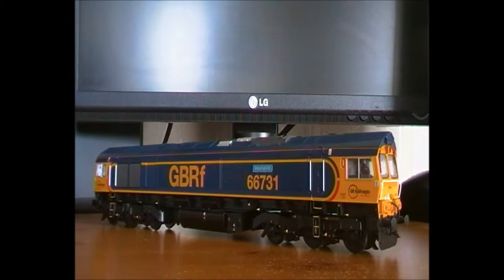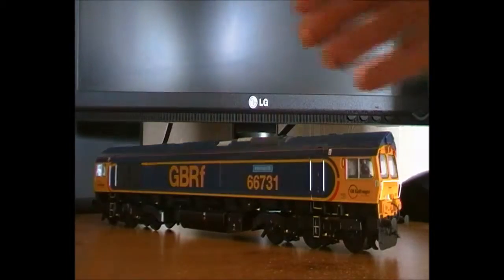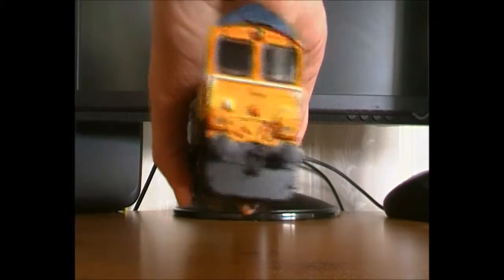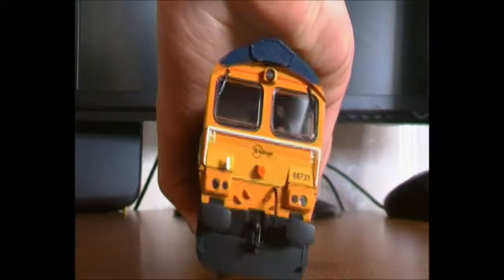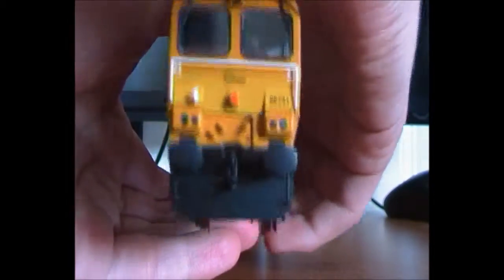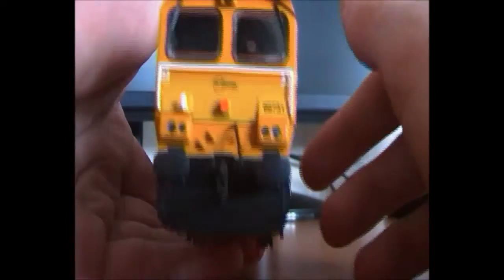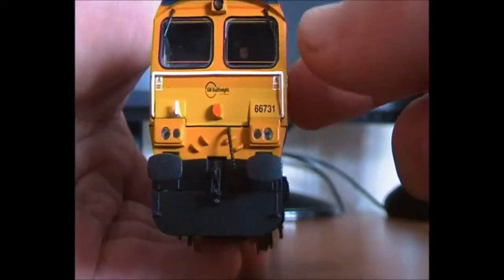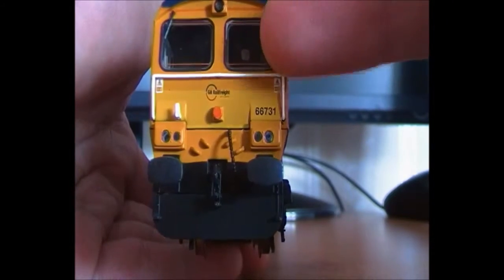Right then, so I've moved the camera down into a better position so we can have a look at the model in more detail. And the first thing I'm going to say is what a stunner. Look at the front end of this model, it is really, really nice. All the details of the front of the locomotive are picked out absolutely perfectly, with this electric coupling so you can connect it to the units, sprung buffers, directional lighting, which we'll see when we run it, and these separately fitted window wipers.